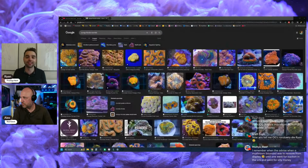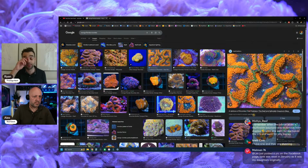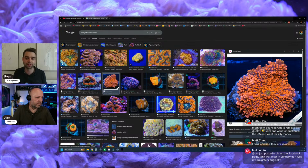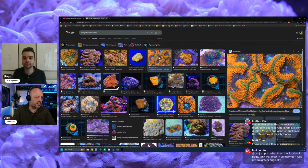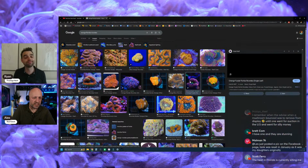If anyone has these, let me know, because I'm probably interested in them. I'm not talking about the Rhodactis Yumas. I'm looking for the Florida ones. And the Florida ones are the ones you see at the top, with that one. They have bigger bubbles, whereas the Yumas have a range of different size bubbles on them. That's a Yuma. Yeah, not interested in that. No, the Ricks are nice. But yeah, that's what I'm going for then. That's a nice one as well, actually.